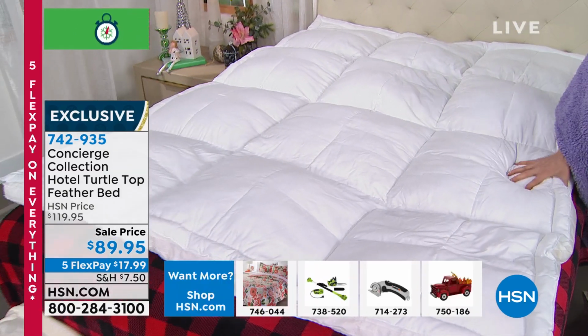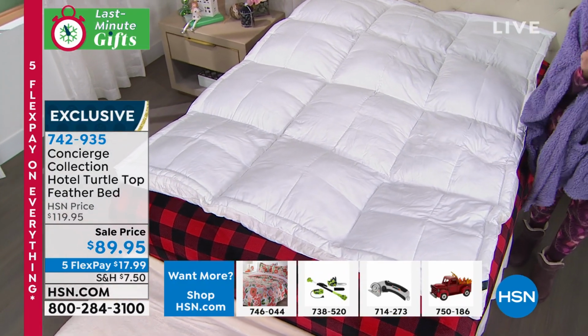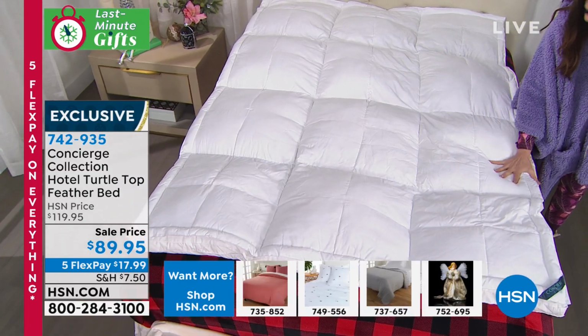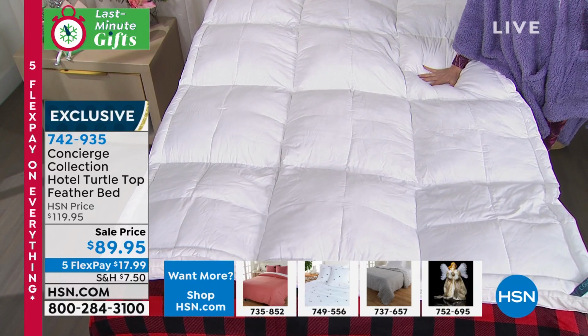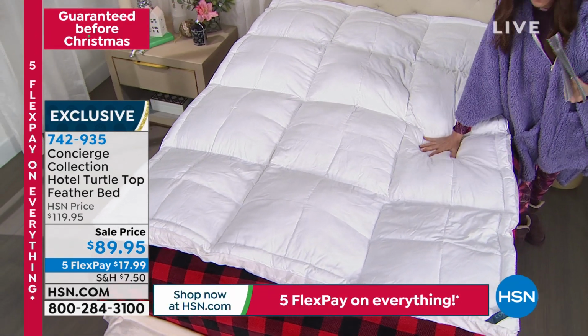But Ellen, this is true luxury without any of the worry, because if any of us have had feather beds, those really, really expensive feather beds, first of all, the quills tend to poke out. They're not nearly as filled as this. Holy cow, this is luxurious. And the fact that this is stain and water repellent means it's protecting our mattress and it's giving us that full feather bed.